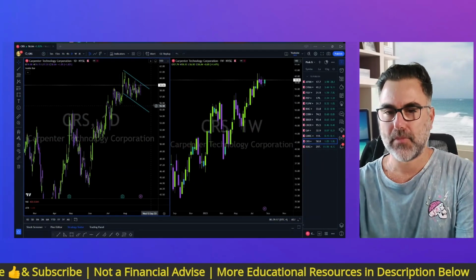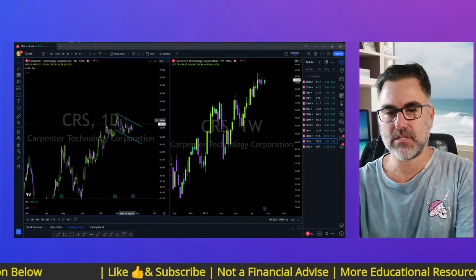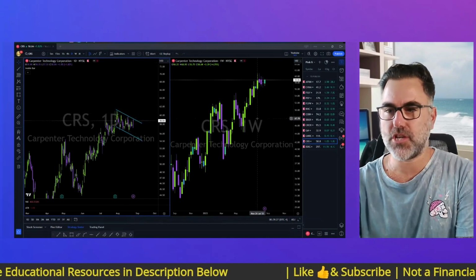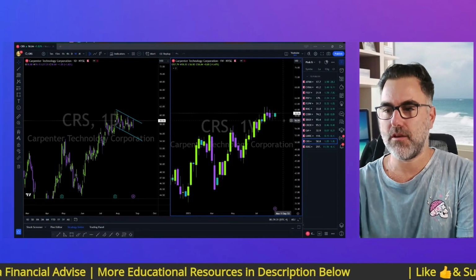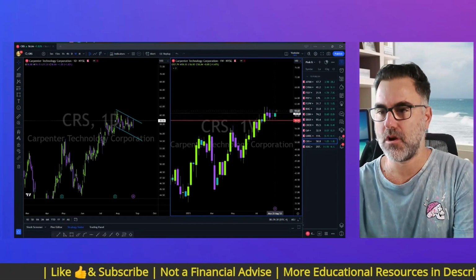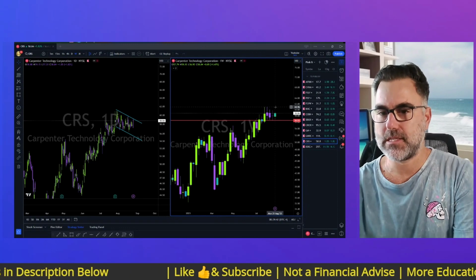CRS on the daily, retracement, sideways move, lower highs, lower lows. We are waiting for a break above this short-term downtrend channel. On the weekly, we can see the 56 area, a very important level of support. It was resistance, now support. Long, in my opinion, only above 61.